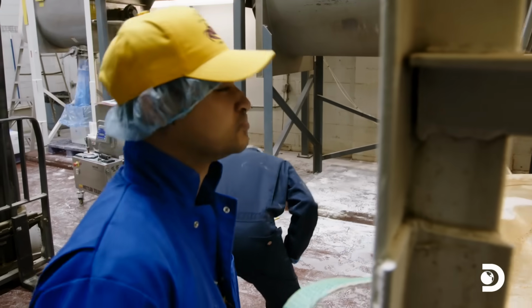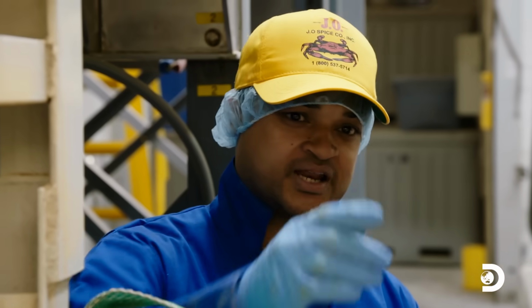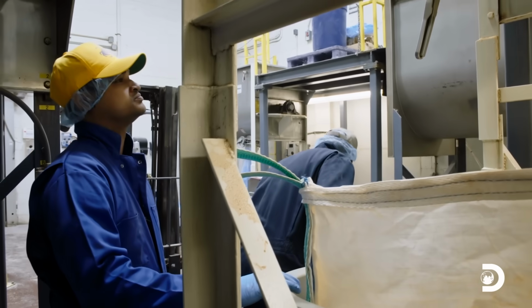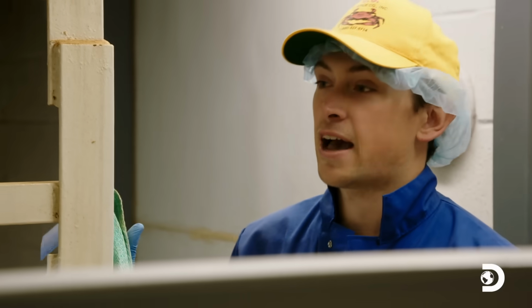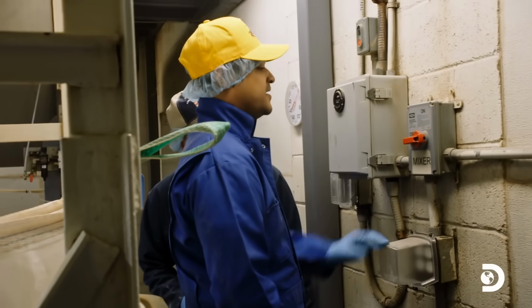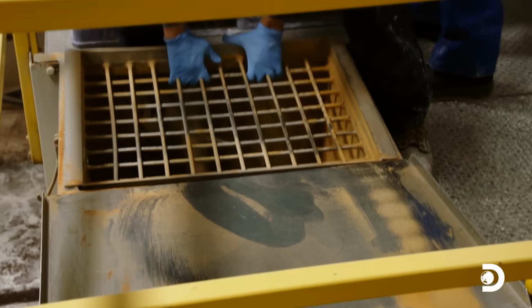I'm good. All right. All of the stuff doesn't drain all the way out, so we have to lock the machine out and go brush out the bottom. Oh, a little lockout, tag out? Lockout, tag out. So we'll switch this off, put it right through there. With the mixer locked and tagged, we start the process of cleaning.